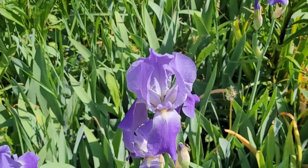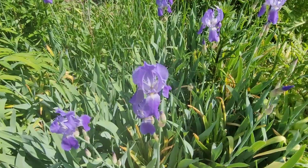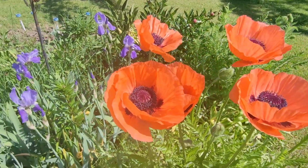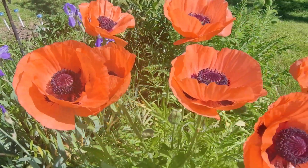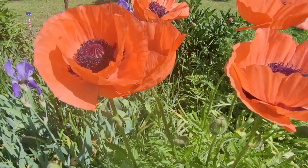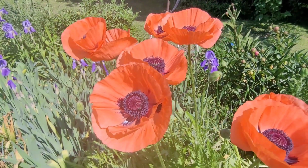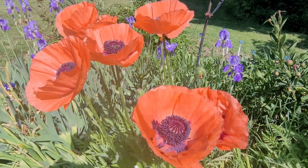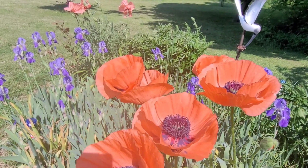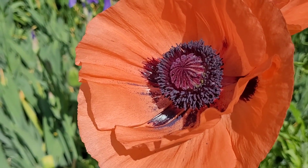Well, let's look at this one right here. How beautiful that is. Gorgeous. And then over here we have some more poppies. Those are pretty. Wow. They are pretty, and they are at their peak right now, I'm telling you. Because the wind will whip off the petals, and if it rains, it'll mess them up. They're very delicate flowers, but they're worth growing. Absolutely worth growing. I'm going to look inside of this one. Look at that. Wow.